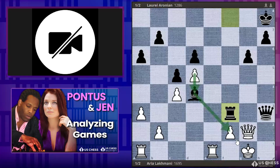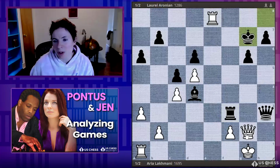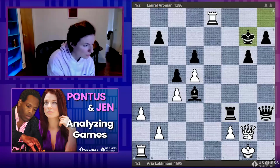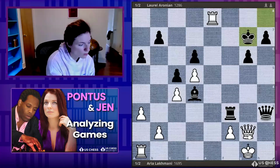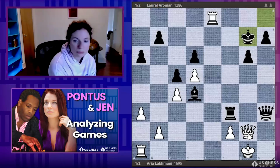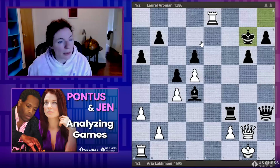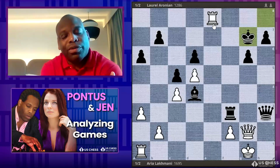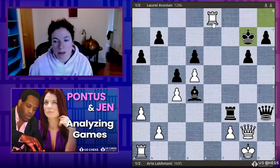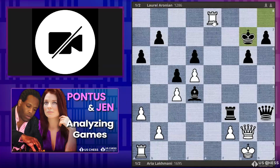They play rook e8 check first, and then here, what can white do? After rook e8 check, what would you do? Anyone? That technically, white is up material. And yeah. What should you do when you're up? What's the general advice when you're up material? You exchange? Yeah, exchange pieces.